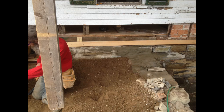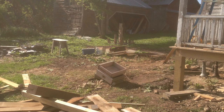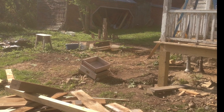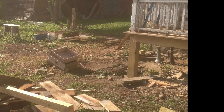Anywho, after we got it all cleaned up, we took out all the old mortar from the stone foundation behind and underneath the porch. And then we repointed it all. We did a pretty good job of it, got it real nice and sound. And then after that, Pete made me dig six or seven post holes below frost to put the little posts up to hold the old porch back together. That needed to be done.